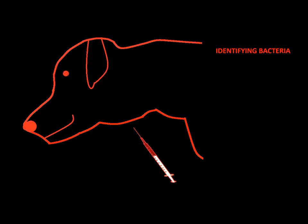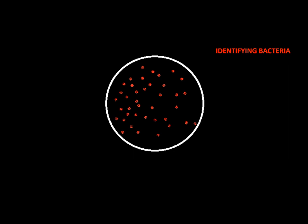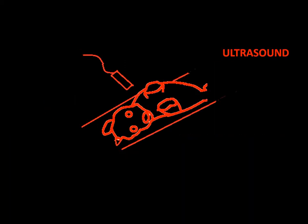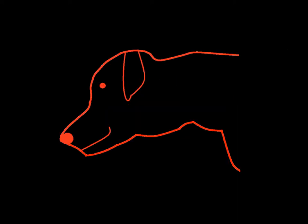Next, let's look at how we collect evidence. There are many diagnostic tests that can be carried out. Firstly, identifying the bacteria by drawing the reddish-brown pus from the neck and then cultivating the bacteria. Next, there is also magnetic resonance imaging and computerized tomography scans, known as MRI or CT scans, which provide a view of the affected organs. In addition, there is also ultrasound, which uses high-frequency sound waves to probe and view inner organs of the dog. However, due to financial constraints, only an X-ray and a blood test was carried out instead.